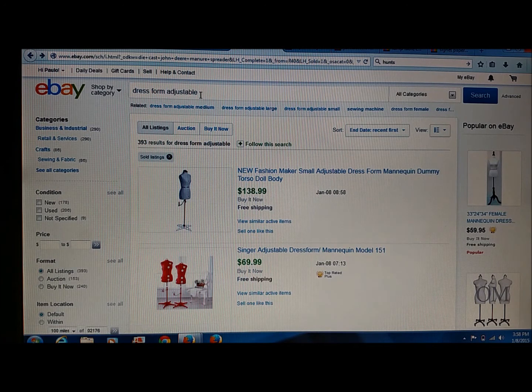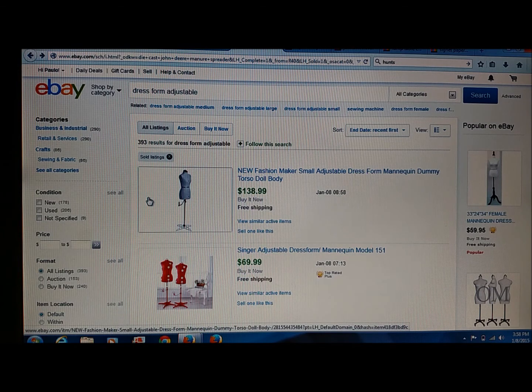When you look at dress forms on eBay, and I've done a search on dress form adjustable, these are again sold items only, not completed items. I find that when you search on completed items, you wind up having to sift through a lot of noise of people who were asking too much money for their items, and that's why they didn't sell. Either it's broken and so it's not worth what they were trying to get for it, or they wanted $400 for a $100 item.